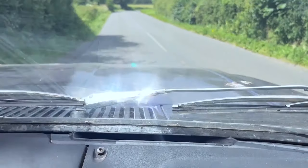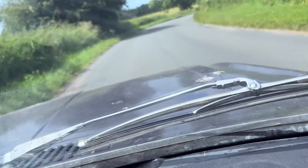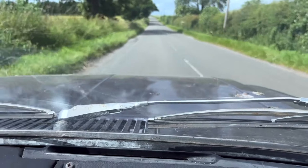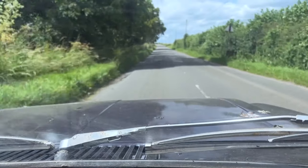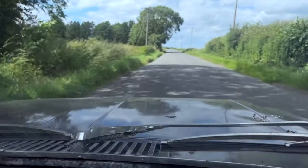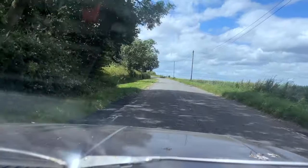The bonnet's just popped up. That's the first problem. I better pull over and sort that out. Not that it'll ping up and blow in my face. Well, hopefully not. That has happened to me on another car. So let's just pull over and sort that out. We've got plenty of time. Maiden journey in 13 years.